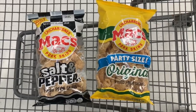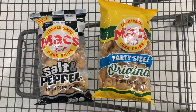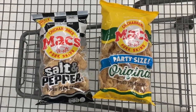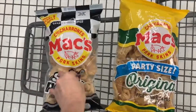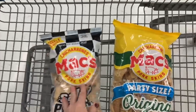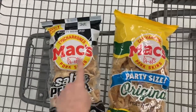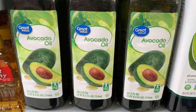Here is a trick or treat within the same brand. On the left, we have Max salt and pepper fried pork skins, and on the right, we have Max original fried pork skins. The one with salt and pepper in it has maltodextrin. So my advice would be, this is the trick, and the treat would be buy these and add your own salt and pepper.